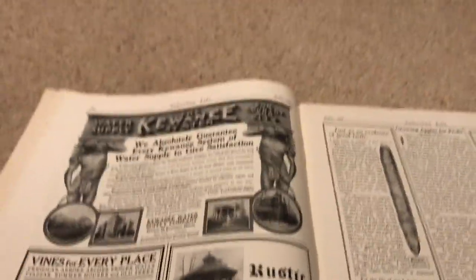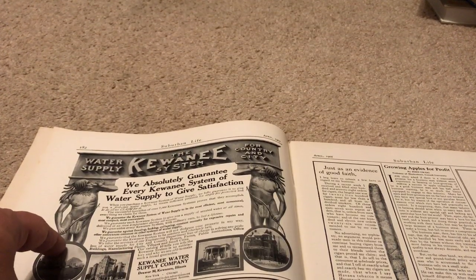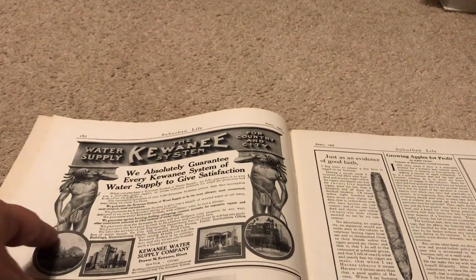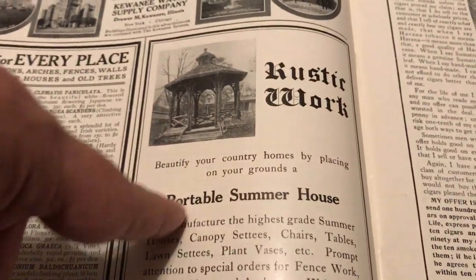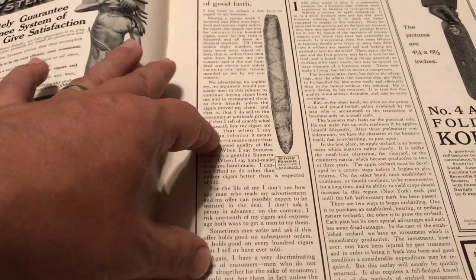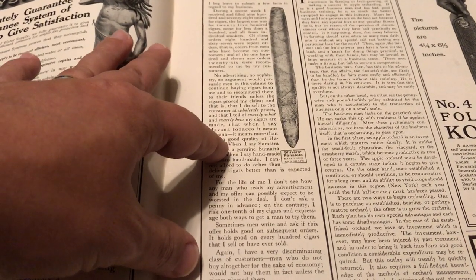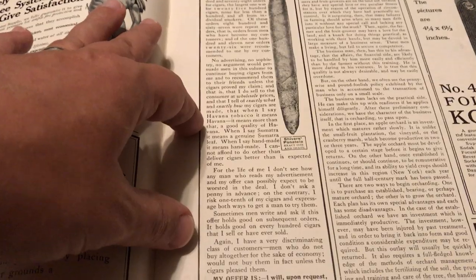The Kiwani system, we absolutely guarantee every Kiwani system of water supply to give satisfaction. Water supply for country and city. Here's an ad for vines, rustic work, portable summer house. Here's another ad for cigars. Herbert Shivers. Try 100 cigars.